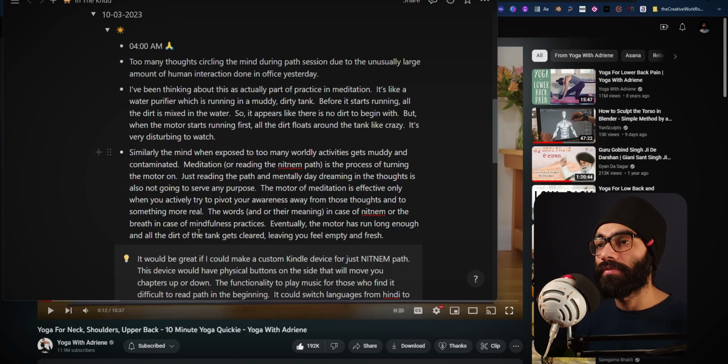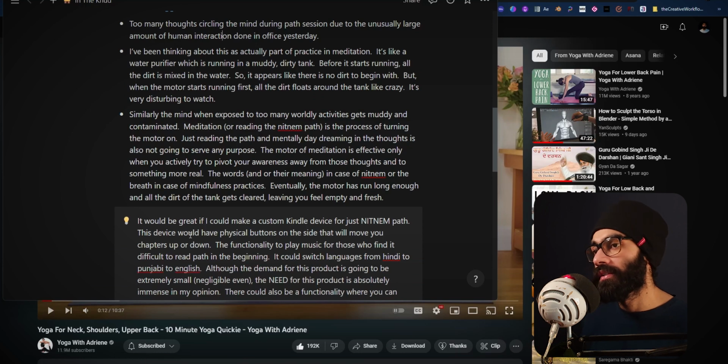It's like a water purifier. This is an analogy. Okay, water purifier which is running in a muddy, dirty tank. Before it starts running, all the dirt is mixed in the water, so it appears like there is no dirt to begin with. It's just all sedimented down. But when the motor starts running first, all the dirt floats around the tank like crazy. It's very disturbing to watch. It's like agitated, it's all over the place. Similarly, the mind, when exposed to too many worldly activities, gets muddy and contaminated.